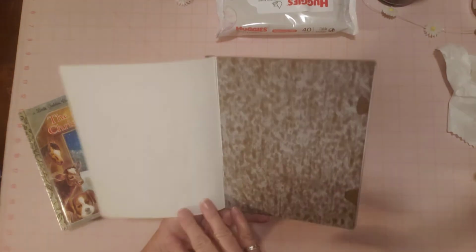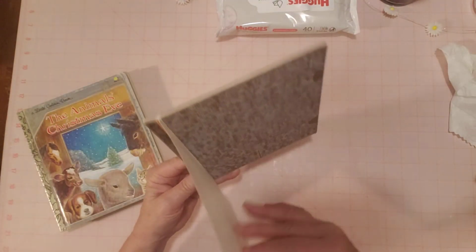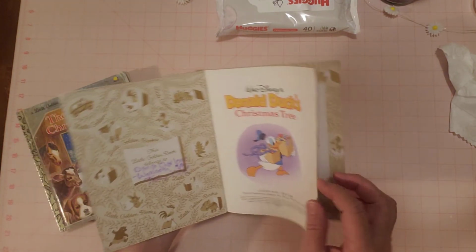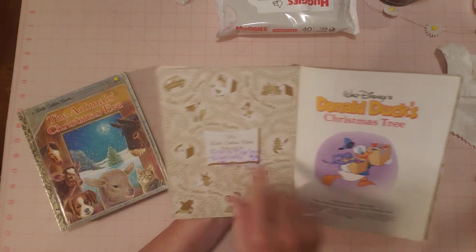Uh-oh. I didn't even see that. Look at that. The whole front paper is coming off. I could glue that back down, no problem, though. There's a name written there.